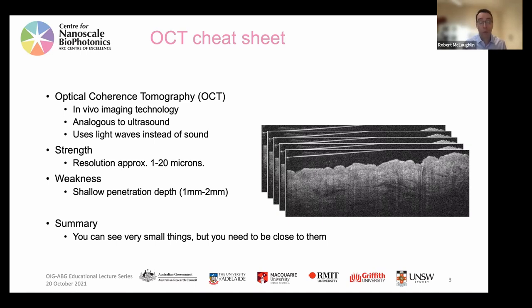So OCT, as I'm going to refer to it from now on, is an in vivo imaging technology. So you can do it on live cells, on live creatures. Informally, you can think of it as analogous to ultrasound. In ultrasound, you send sound waves in, you hear the echoes, and from that you can build up a picture. OCT is based on the same idea, but it uses light instead of sound. So we send near infrared light waves in, we pick up the reflections of the light from different depths, and from that we can tease out a picture of what the structure of the tissue is.